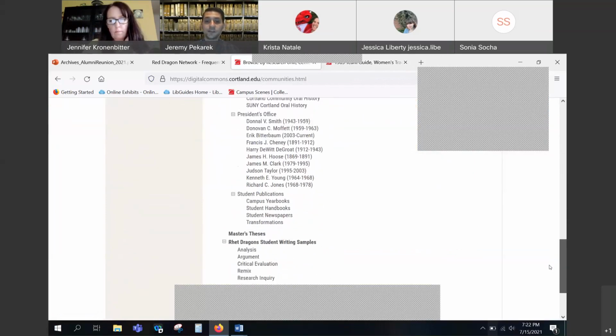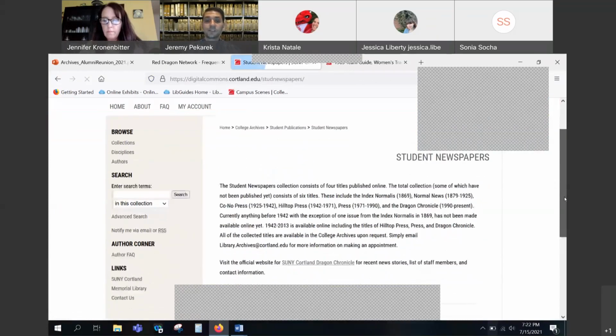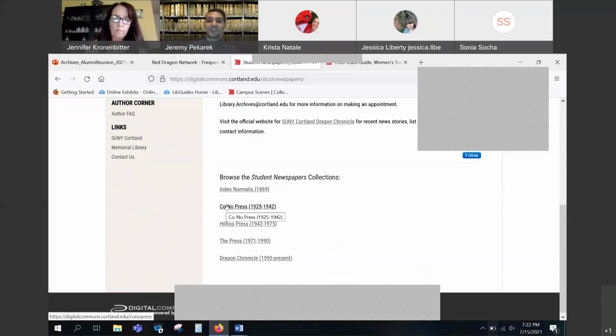Now I'm going to go into the collections and show you just one more search. Let's go down to the bottom here. I briefly mentioned the student newspapers earlier. Well, let's perform another search in here. Let's go to the Press. The Press existed from 1971 to 1990. So a quick history lesson. It started out as the Index Normalis, and then we changed it to the Cortland Normal News. And then in 1925, it became the Kono Press, the Hilltop Press, the Press, and now we still call it the Dragon Chronicle to this day. So let's click on the Press.